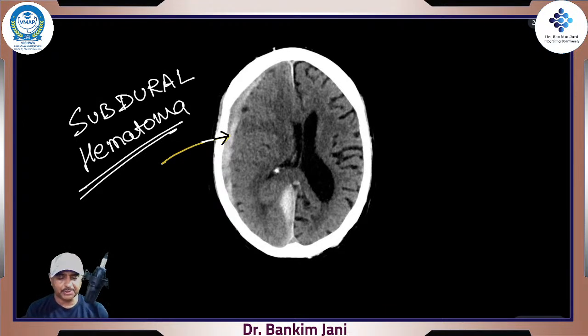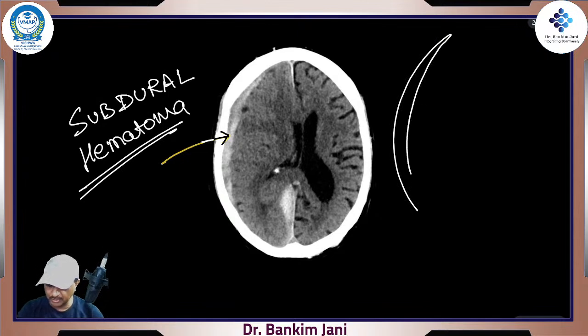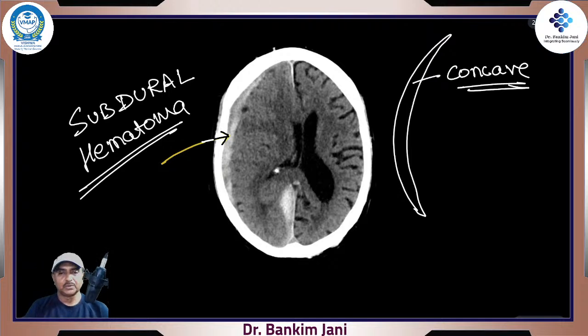This is typically concave, right? This is like this. This is concave. So this is concave, crescent shaped. It is crescent shaped.